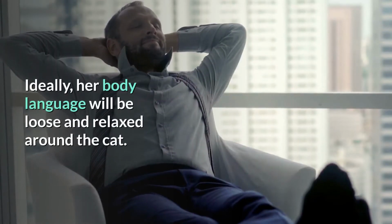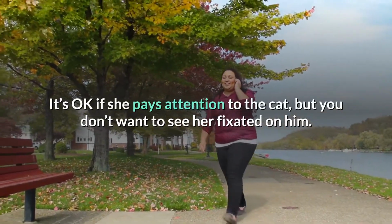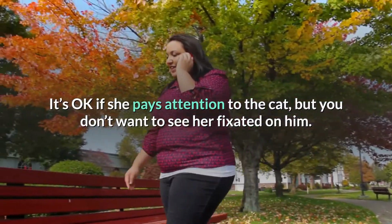Ideally, her body language will be loose and relaxed around the cat. It's okay if she pays attention to the cat, but you don't want to see her fixated on him.